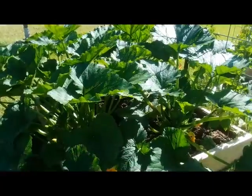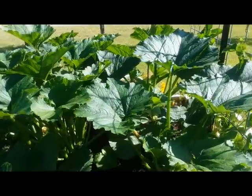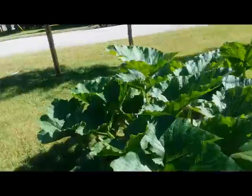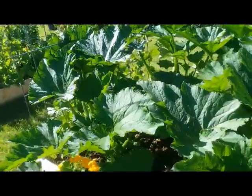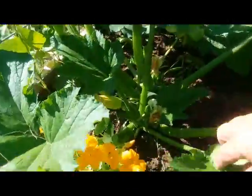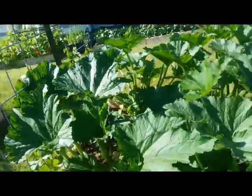Okay, this is all my zucchini. It's absolutely gorgeous. I've picked a lot of zucchini. I picked about 5 big zucchinis off there today, and it's doing very good. I got a couple more on here that will be good to be picked tomorrow. And then my nasturtiums there. See, there he is. He's down in there hiding. He'll be a nice one tomorrow. But that's doing really good too.